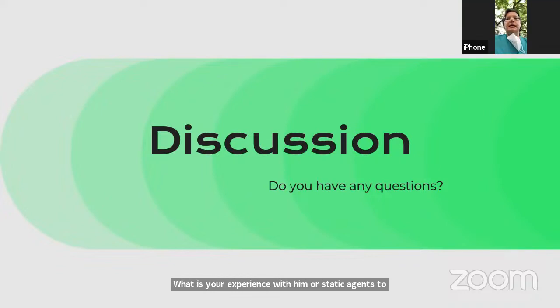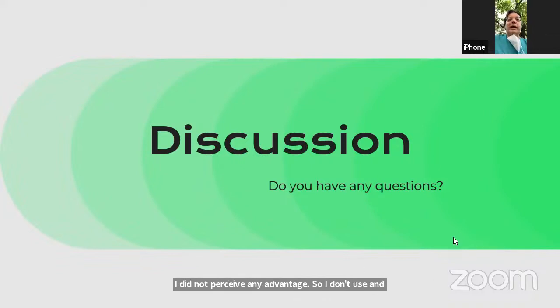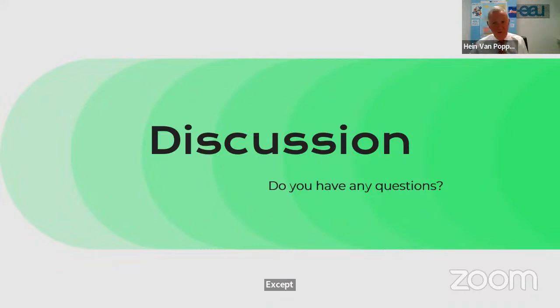I personally don't use them anymore. I've been using them for a while, but I did not perceive any advantage. So I don't use them, and there is no evidence that they do any good. So I think in terms of economics, they can be easily avoided. Yeah, but I've seen a big arteriovenous fistula after having used some kind of Tachosil or something inside the kidney. So I would not advise doing that anyway.